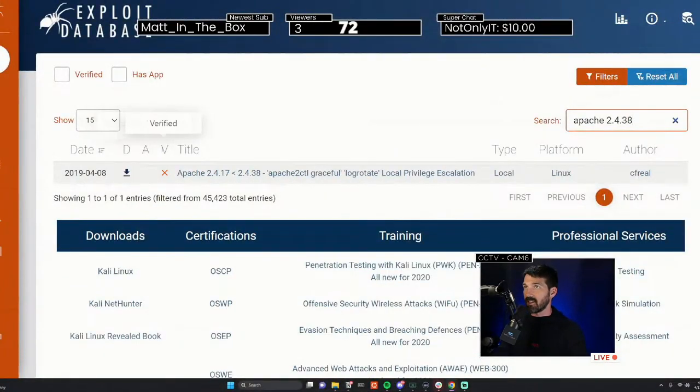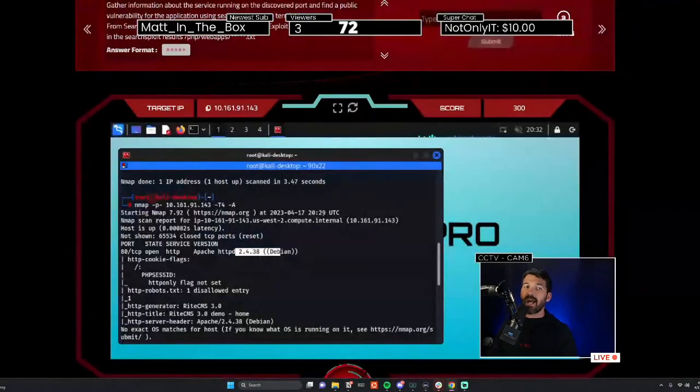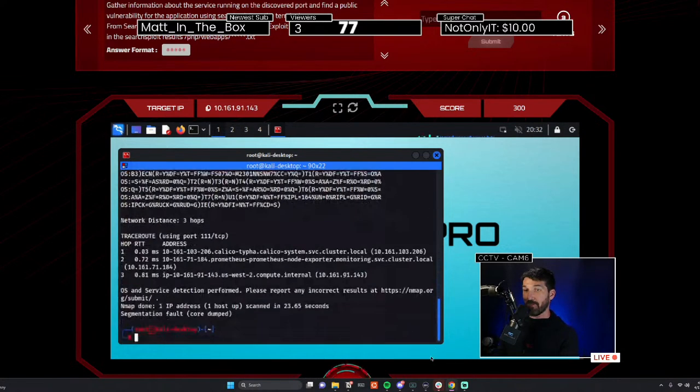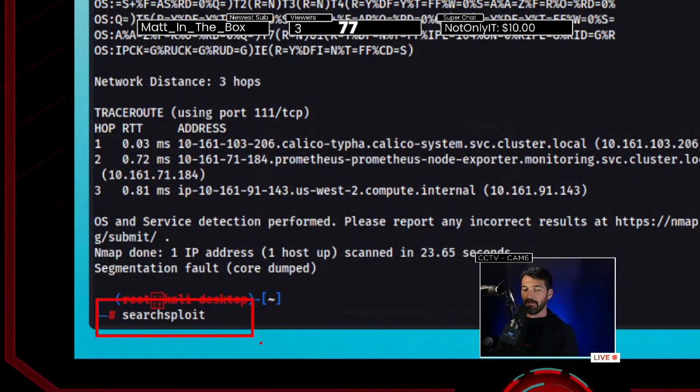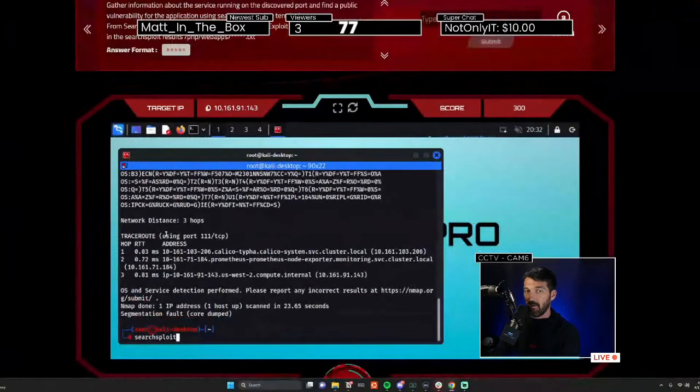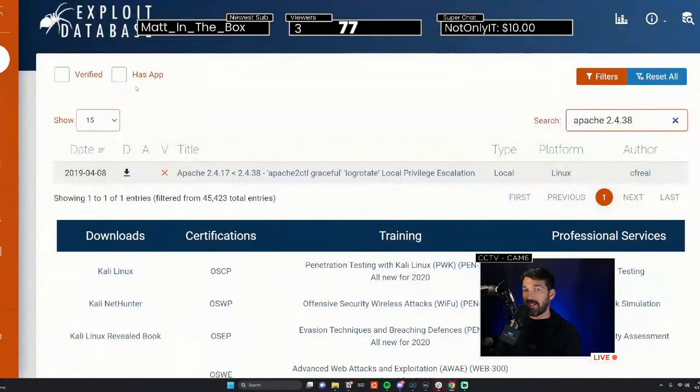Okay, so you can use this site, but guys, we're elite hackers. We're living in the command line. We're digital, we're keyboard cowboys, to take it back to the information superhighway. So we're going to use Searchsploit, which is a local application in Kali. You can get it by typing in Searchsploit, and it's literally a command line interface to the same database as ExploitDB.